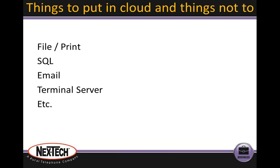Thanks, Mike. And we've talked a lot about just the private cloud in general. I wanted to touch a little bit on what you put in the cloud and what you do not put in the cloud. I listed a couple of ideas here, but as I mentioned before, it can be anything from a single application, a single server. If you wanted an entire rack of servers, we could do that. Talking about file and print servers, SQL servers, mail servers, terminal servers, Mike, what are some of the things that you'd recommend putting in the cloud, and maybe some things that you'd recommend not putting in the cloud?